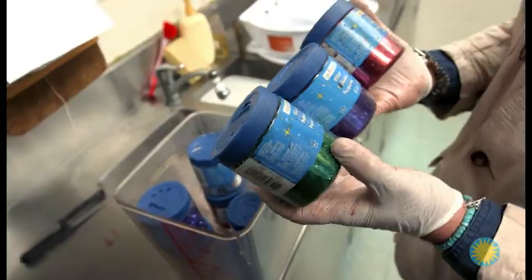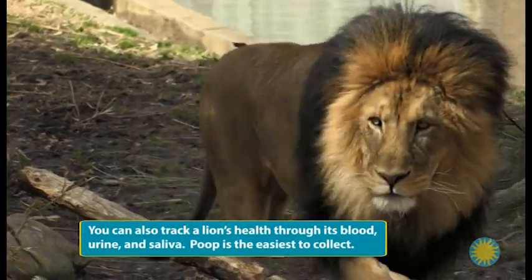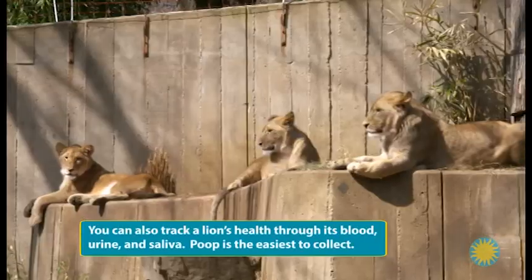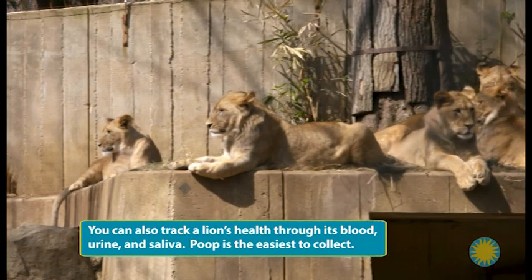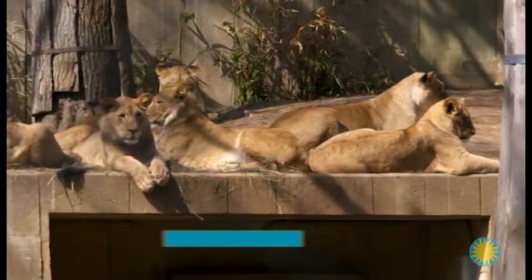Why, you ask? Well, one of the ways curators can track a lion's health is by analyzing its poop. The problem, though, when you have a pride of lions living in one enclosure is how do you know whose poop is whose? Glitter solves that problem, as it creates a marker unique to each lion.